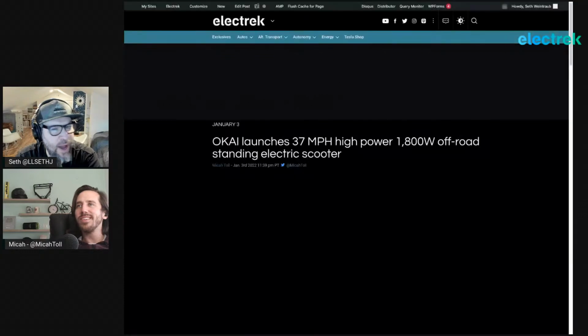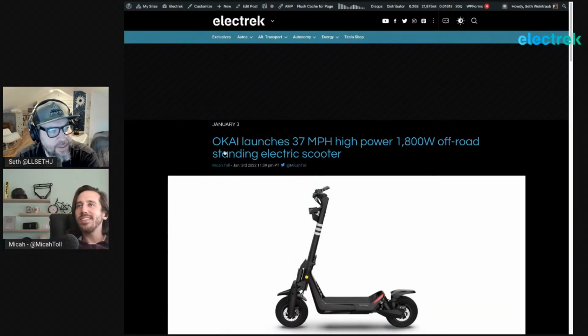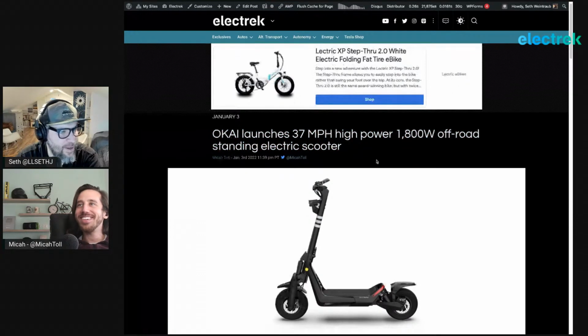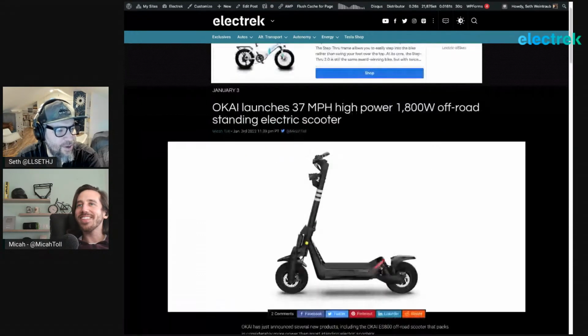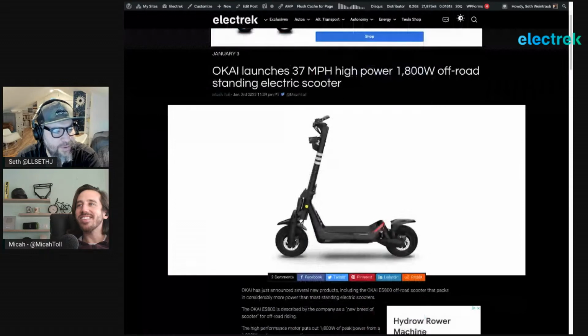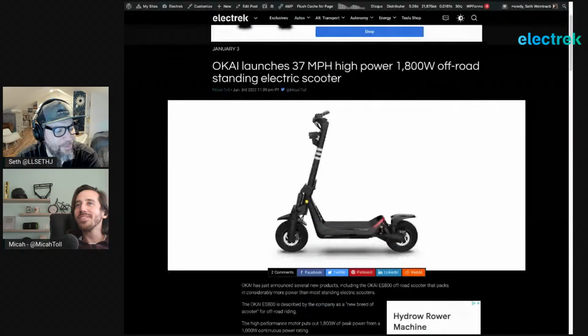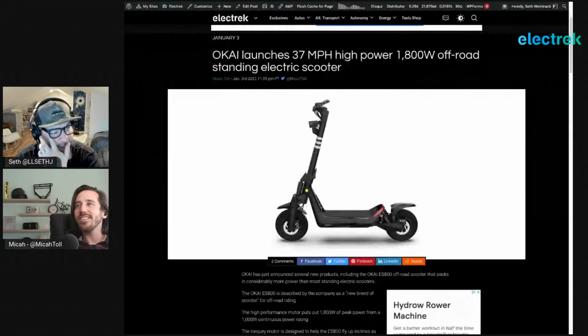All right, OKAI. So another one. Am I pronouncing that right? OKAI, 37 mile per hour scooter. I go with Okay, but again, I think it's because it just sounds more familiar to me. All right. So I'm actually not a huge fan of these crazy scooters. They scare the crap out of me. Even riding a Lime scooter at its full speed, I don't feel comfortable on that, whereas I'll ride a bike like 60 miles per hour.